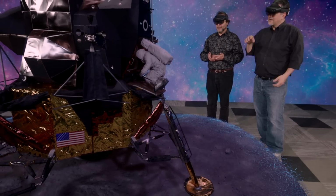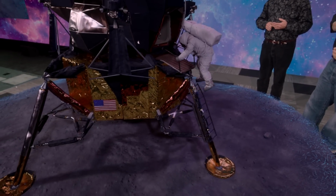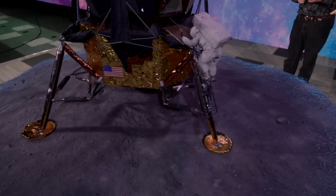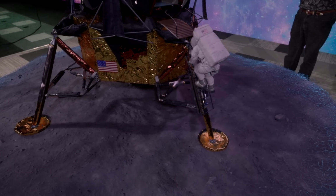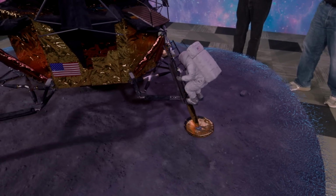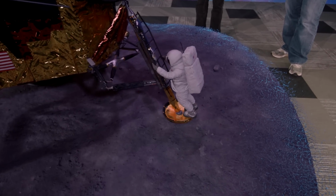And because of that very gentle landing, the struts didn't have to collapse at all. And so there's a larger space between the bottom rung and the pad than had originally been planned. So he's got a bigger jump. But of course, in the moon's 1/6 gravity, it's not really a problem.